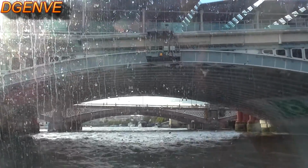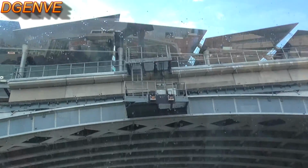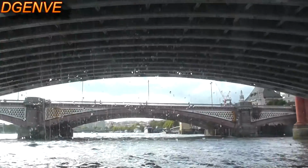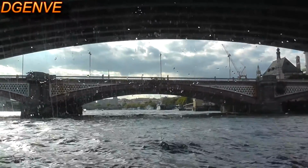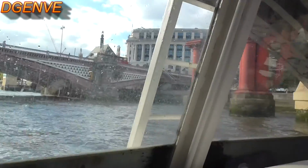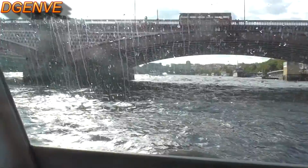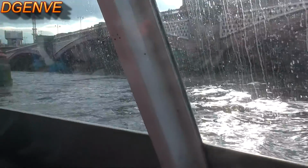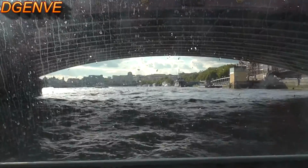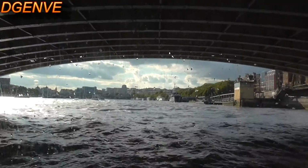Now these bridges are also better known here on the River Thames as the Tunnel of Love. So if you are with a loved one today, I recommend you give them a little kiss as we pass beneath, because it's said to bring you many years of happiness. Okay, so a few kisses here and there, not a lot. So of course, if you're not with a loved one, you can always kiss your wives or husbands.